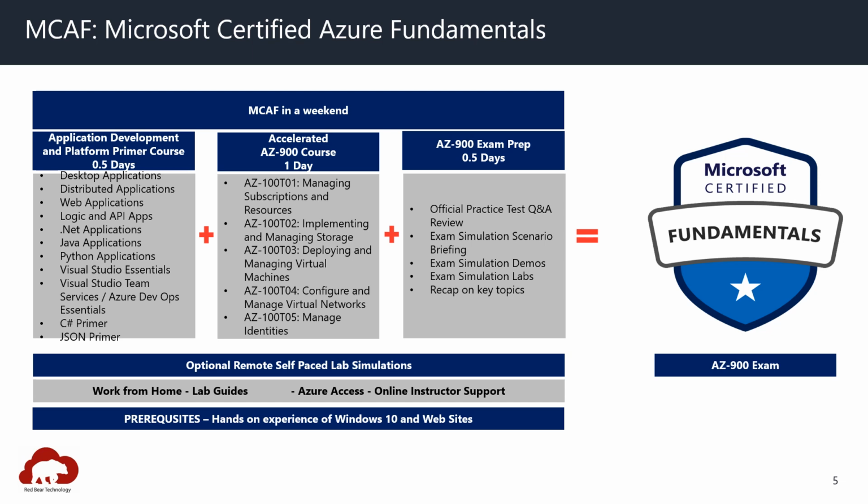Why do we do that? Because pretty much everything we're going to do in Azure is about hosting applications. We find that if people have a solid understanding of the architecture of applications, it makes the further studies, when they start digging into how applications are hosted and presented and run in Azure, so much easier.